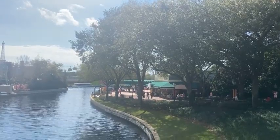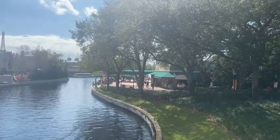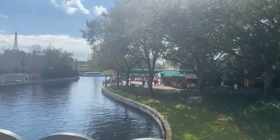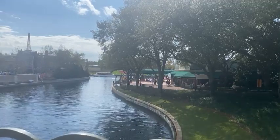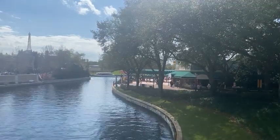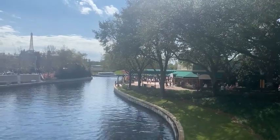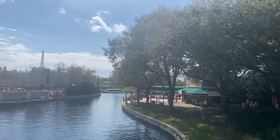And like I said, a lot of people will go left when they first come into the park, especially when park hopping. Maybe not necessarily when the park opens, but when the park goes through its park hopping phase at around 2 o'clock, you may want to reconsider and go to the right first.